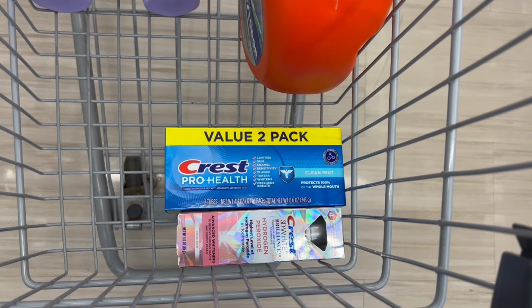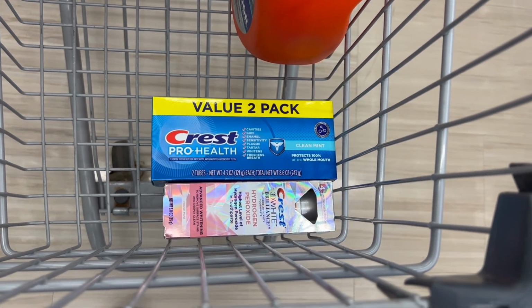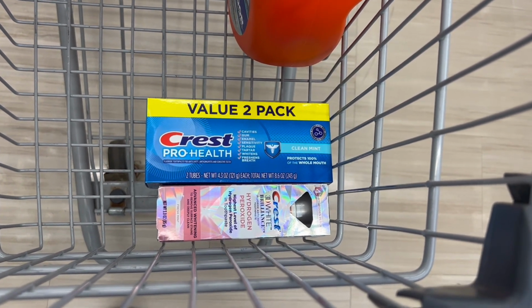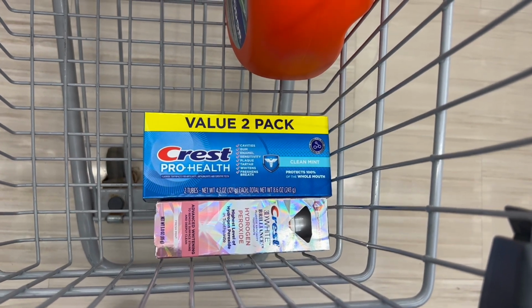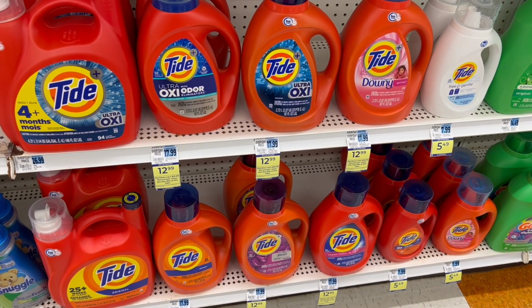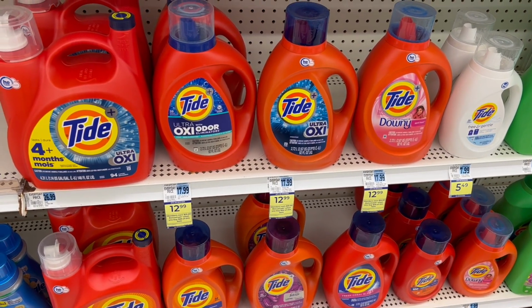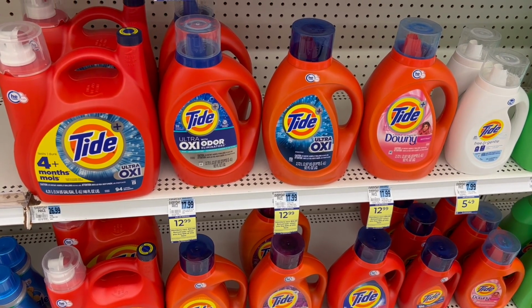$20.20. We'll get back $10 for the bonus cash, and then we'll get back $6 on Ibotta for the Olay, $2 on Ibotta for the Crest 3D White Brilliance, and $1 for the Crest Pro Health, making all 5 products just $1.20. And then in a separate transaction, we're going to repeat the Tide again, and that is going to be $4.98 after everything is all said and done. So let's go out to the car now and see how everything went.